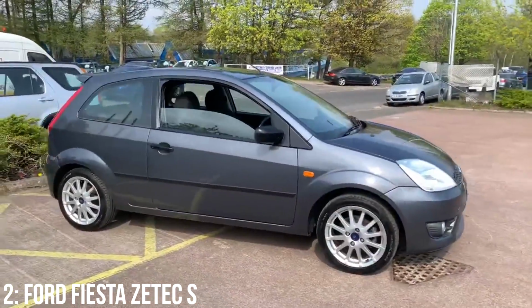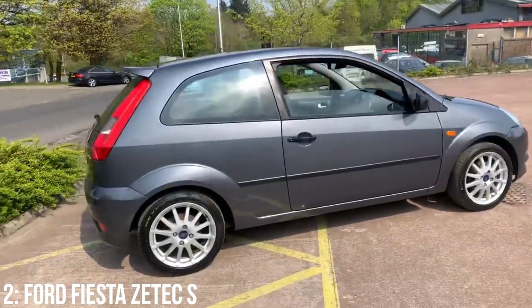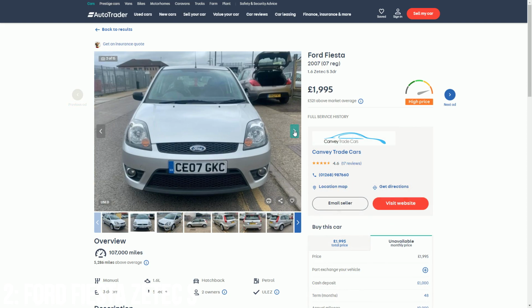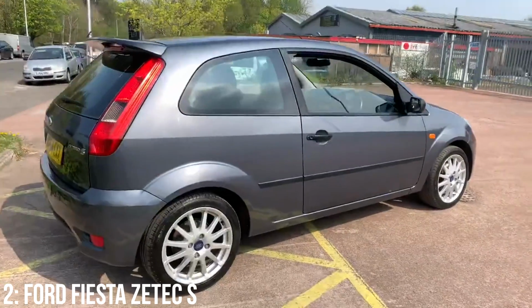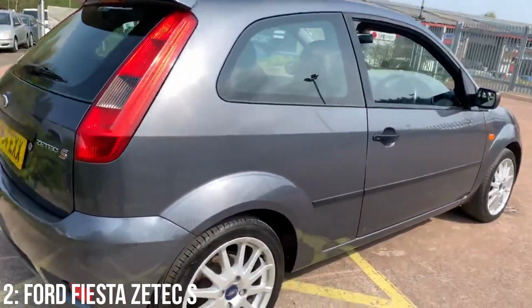Having driven both, I can confirm that the ZETECS does feel a lot slower than the ST, but the handling really isn't too dissimilar. You can pick up one of these for under £1,000, while £2,000 will get you one with 80 to 100,000 miles on the clock. There's also a diesel version of the ZETECS, but from what I've seen online, the petrol is a lot less problematic in terms of reliability.